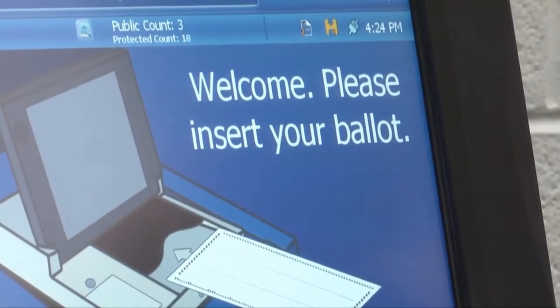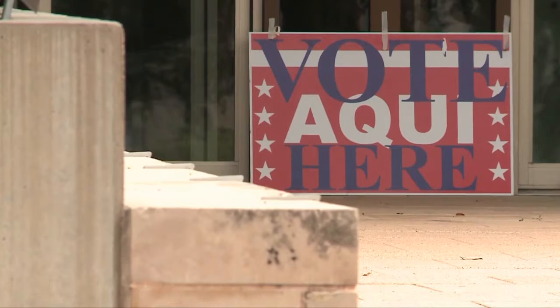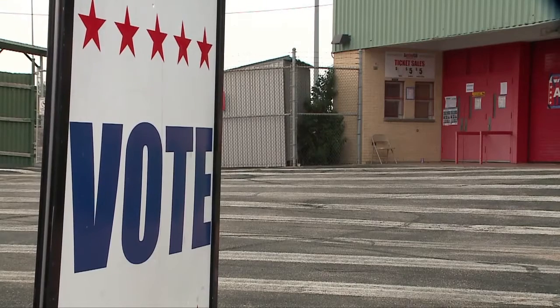According to Hudson, voters do not need their voter registration certificate to cast their vote, though they must present a photo ID. It does sometimes help them be able to look them up a little bit faster if they have that than if they're trying to use a driver's license.